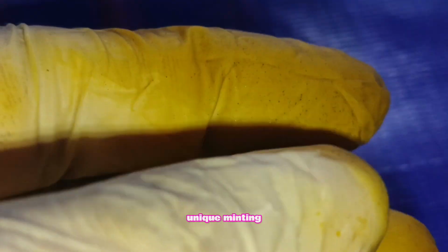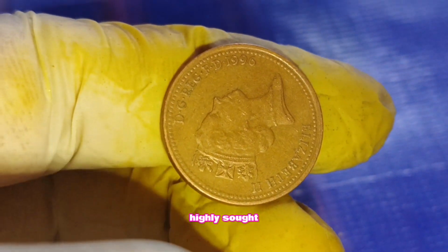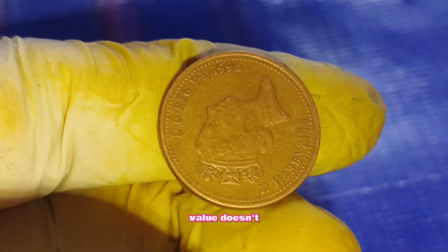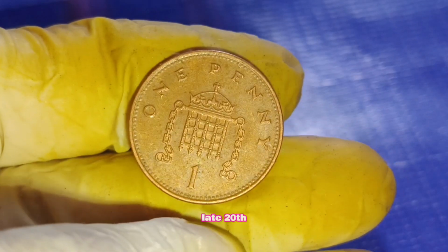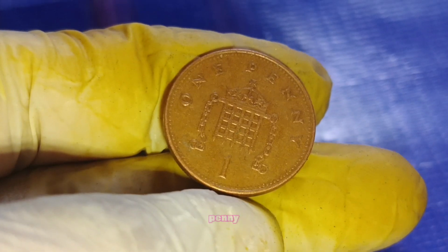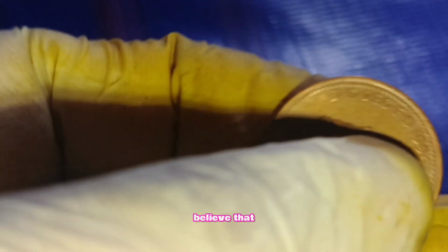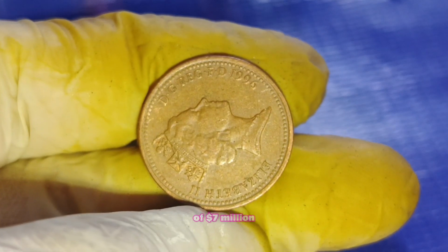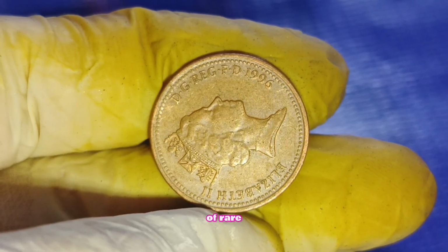Coins with unique minting errors can sometimes fetch thousands of dollars, making them highly sought after by collectors, but the value doesn't stop there. As collectors grow more interested in late 20th century coins, the demand for coins like the 1996 penny has steadily increased. Today, experts believe that high-quality and rare examples of this coin could be worth upwards of $7 million, especially as part of a larger, complete collection of rare British pennies.